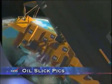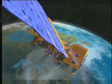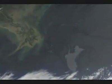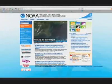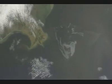NASA's Terra and Aqua satellites continue to help the National Oceanic and Atmospheric Administration keep an eye on the recent Gulf oil spill. NOAA is the lead agency on oil spills, and periodically captured imagery provided by the two NASA spacecraft are helping supplement data needed to assess the extent of the accident. The slick from the spill is expected to bring devastating economic loss to the Gulf Coast region.